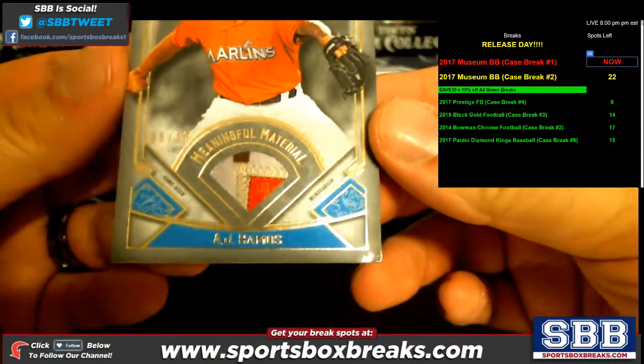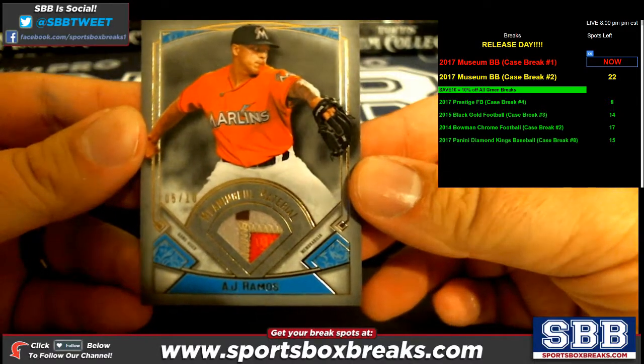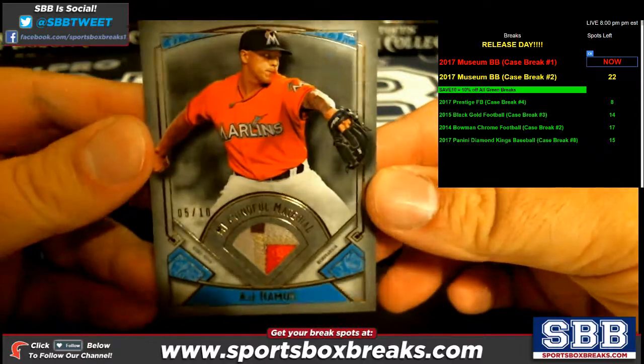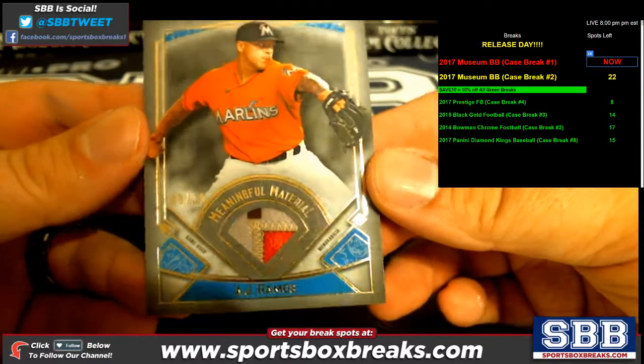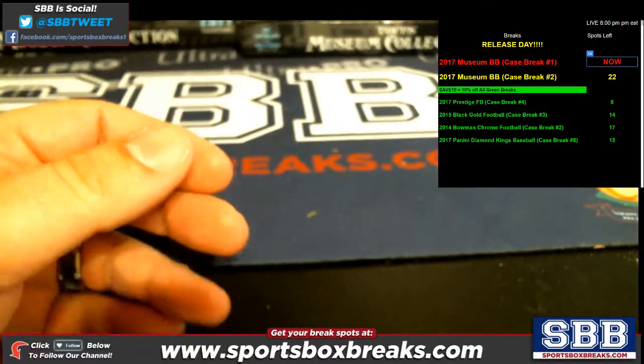And a nice patch for the Marlins. AJ Ramos, 5 of 10 patch. Aaron F. getting that one. 5 of 10, looking for Ichiro, but nice. Meaningful materials. 5 of 10, Marlins. Getting that one.